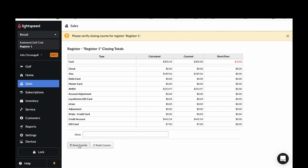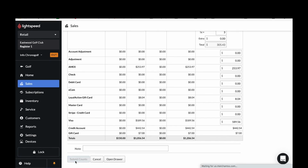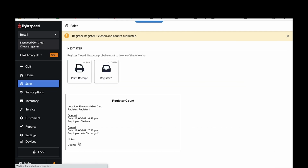So before I save and actually confirm that this is right and this is what I want it to look like, I might say, oh, you know what, I forgot to put the change in. Maybe you just made a mistake. Those things happen. So from here, you can just click redo count. Then, perfect. Submit counts, and now I can just double check, okay, perfect, I have no short or over, and click save counts. And now your register is closed.